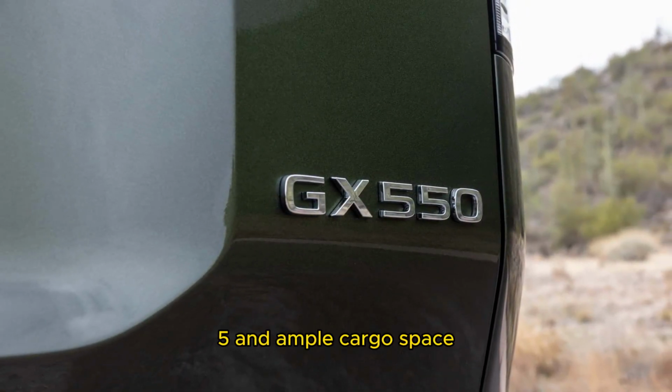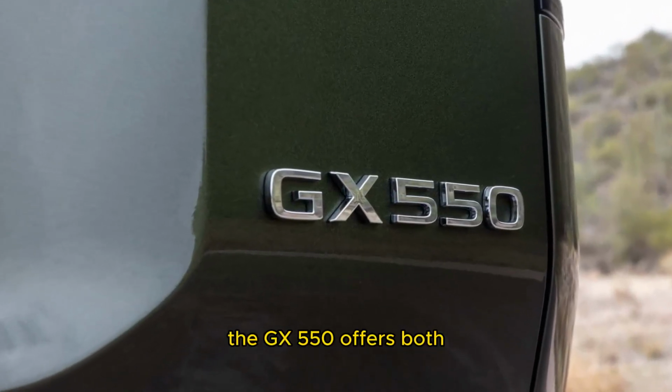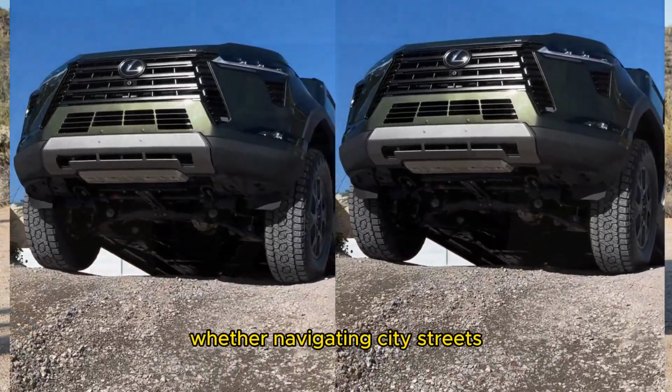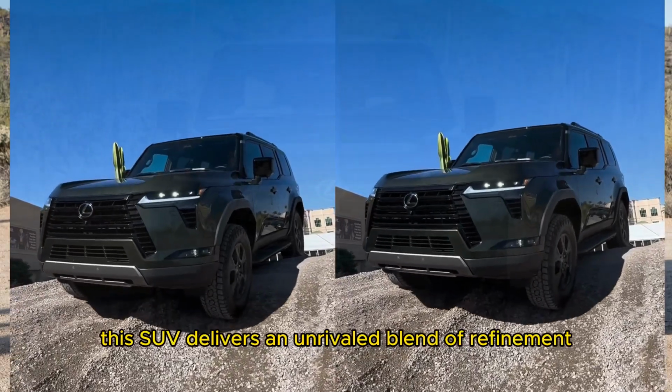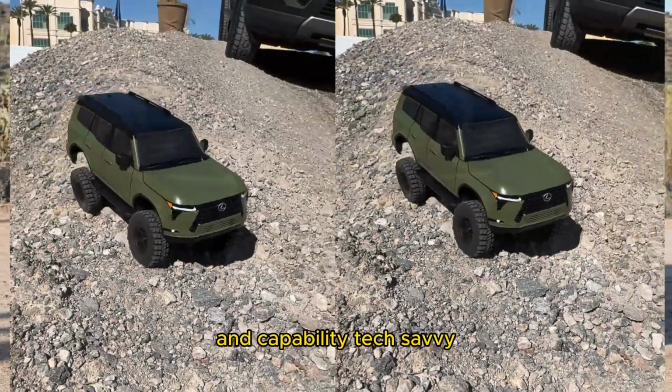With seating for 5 and ample cargo space, the GX 550 offers both comfort and versatility for discerning drivers. Whether navigating city streets or conquering rugged trails, this SUV delivers an unrivaled blend of refinement and capability.